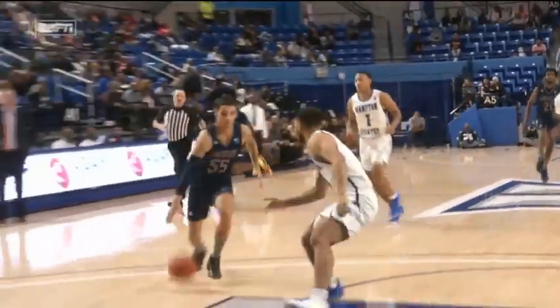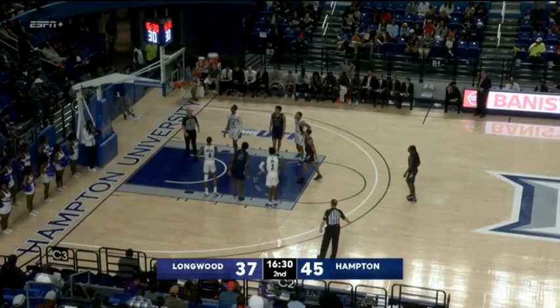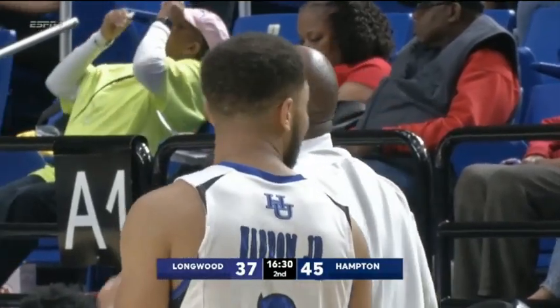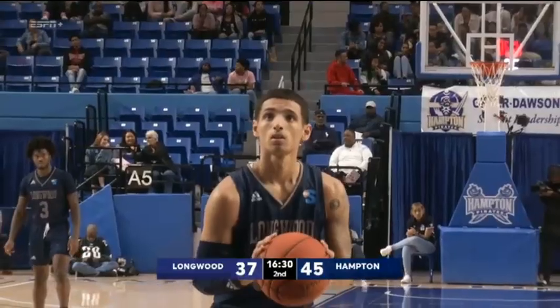Here you just see Nunez driving. Yeah, he got his arm. Tried to go straight up, but got his arm. Nunez to the line. First free throw is no good. Second free throw is good.